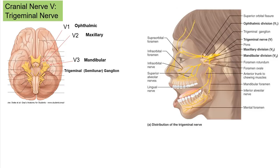Cranial nerve 5 is the trigeminal nerve. It's a very, very large nerve. It has 3 divisions, V1, V2, and V3, or the ophthalmic division, the maxillary division, and the mandibular division. Here we can see the ophthalmic division going through the superior orbital fissure right after it has passed through the cavernous sinus. It's entered into the orbit.